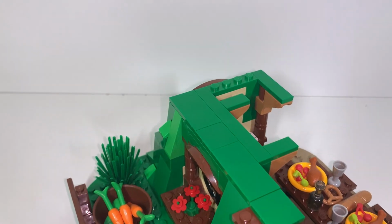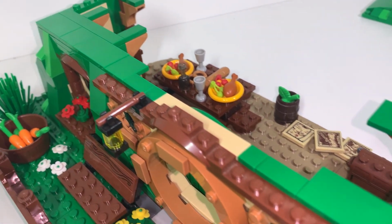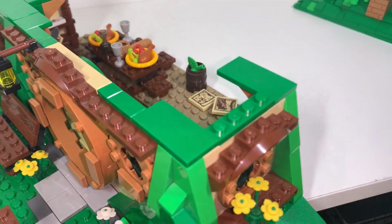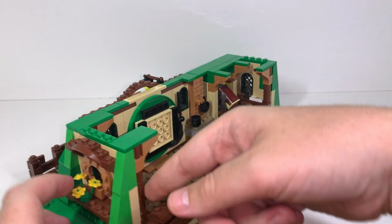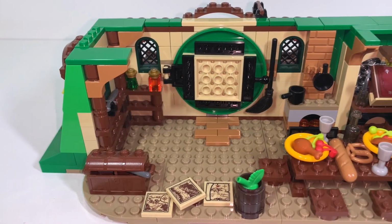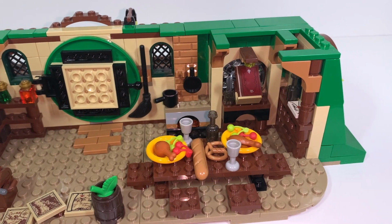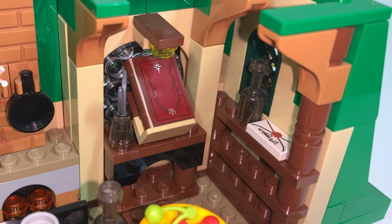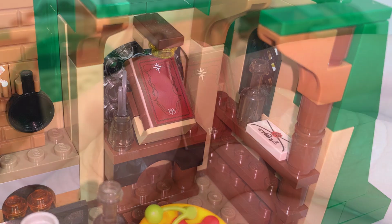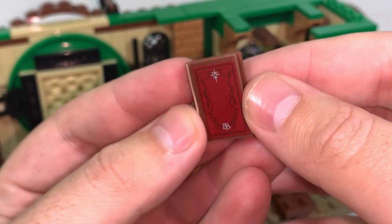The roof is simply attached by these green bricks there, while the rest of the roof sits on nice flat tile pieces. If we spin the set around, we have Bilbo's living area. It's essentially a living space and maybe a kitchen combined into one setting, and all the interesting details that you would want are there. We start off with this corner. We've got his book where he writes his story of the Hobbit before Frodo adds onto it. Featured here is a quill in an ink pot along with a letter in a glass bottle. The book features a sticker on the front and the back, and on the inside we have nothing unfortunately.